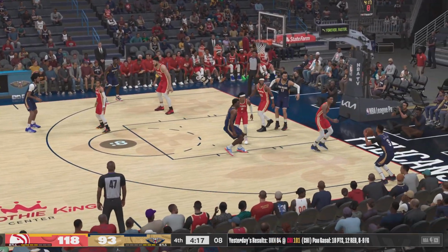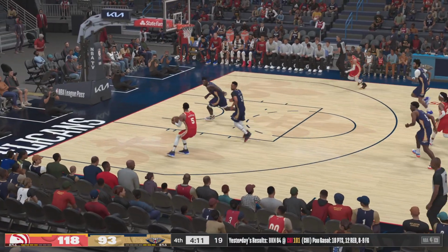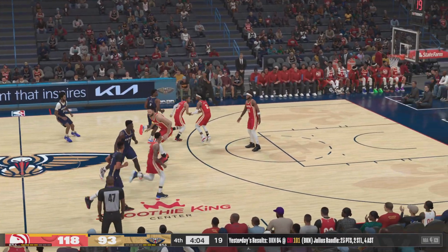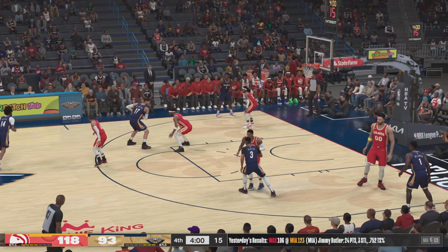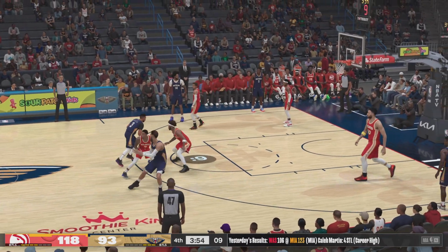Herbert Jones, he's checked in for the Pelicans. McCollum, no good. And so it's Murray who brings the ball up for the Atlanta Hawks. And Valanciunas pulls it down. And here is Ingram. Passes it to McCollum. Valanciunas with a screen on Murray.